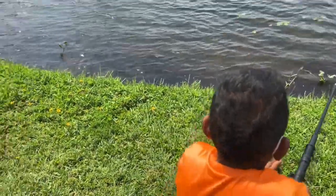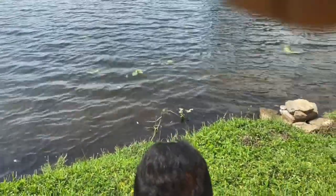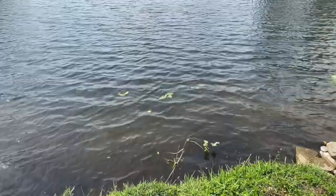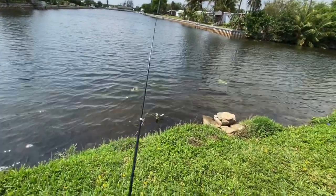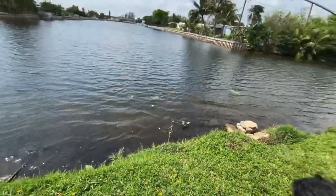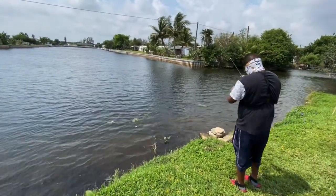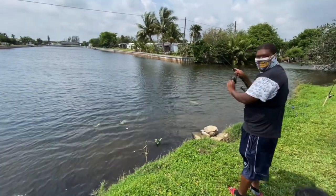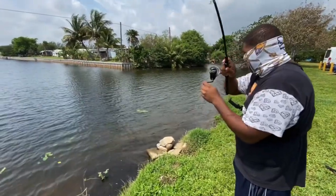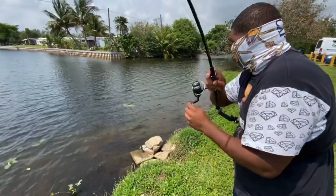Reel it in before it goes away. Go, about to go. Oh, it came off? I think it's starting to break. No, come on. It's not going to break. Reel it in. Look. Oh, it did break. Oh my gosh. I'm gonna have to reel it by hand.